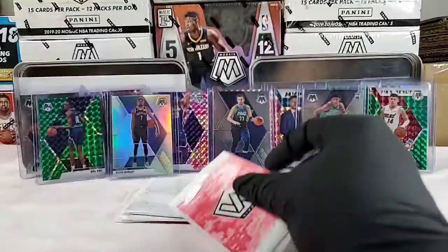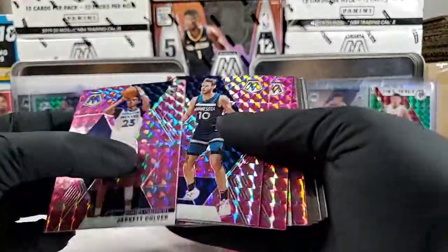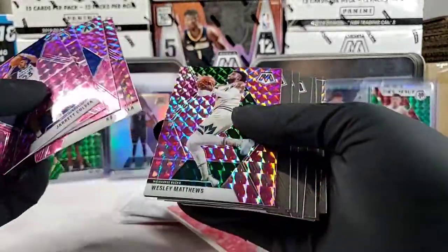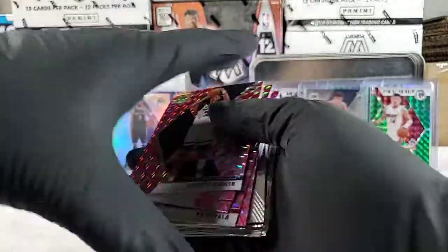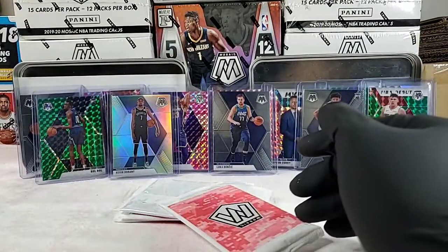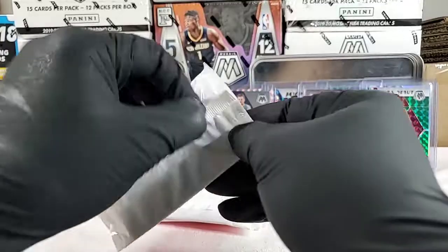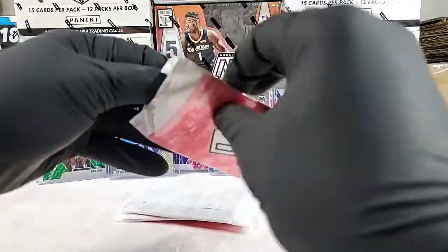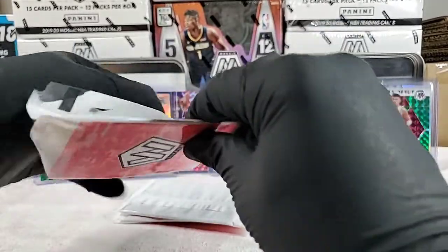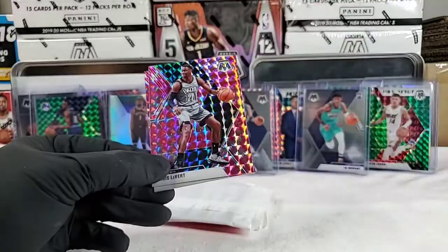Was the Celtics a pink camo? Let's see. Wesley Matthews for the Bucks was our last pink camo. So, Silver Prism. KD is a sick card.